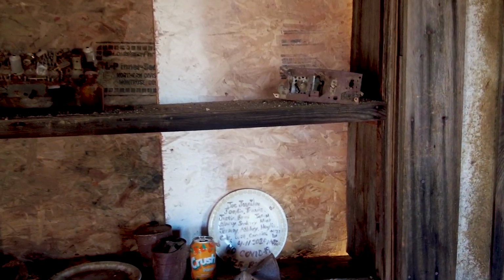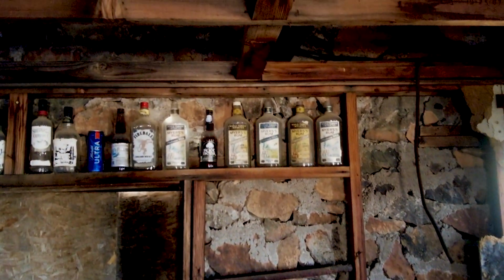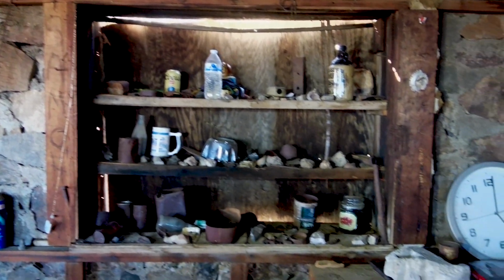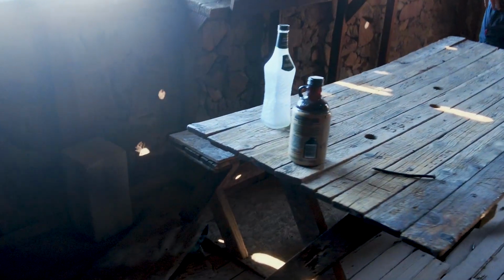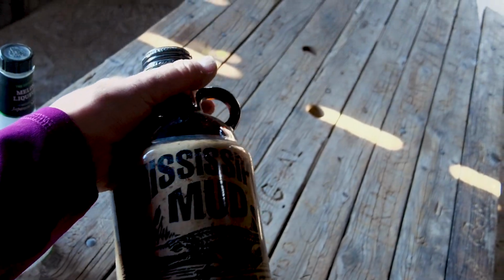That's hilarious. Fancy fireplace, hardwood floors. Looks like it's got a bar over here. Somebody liked the rum. This is cool. Picnic table. This is Mississippi Mud, famous slow brewed black and tan porter and pilsner beer.